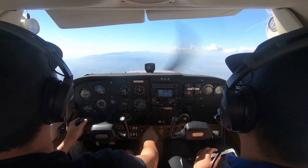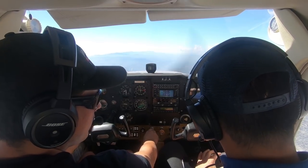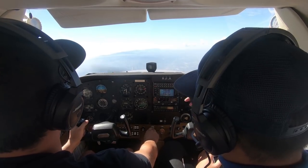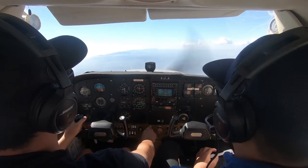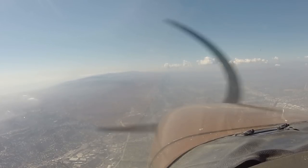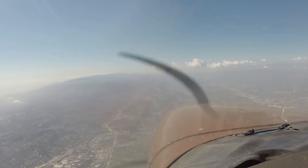120.4. 120.4, thank you. And that's just looking at like the sector there? Yep, the sector right now is 124.6, 134.2, and after SoCal for 134.2, it's going to be Point Mugu approach. Okay. And at Point Mugu approach, at that point, we should have our ATIS, let them know what ATIS we have for Camarillo. Gotcha. Let's see if this comes in.